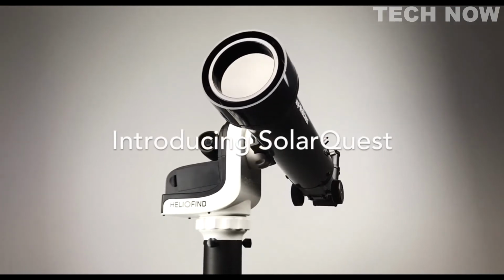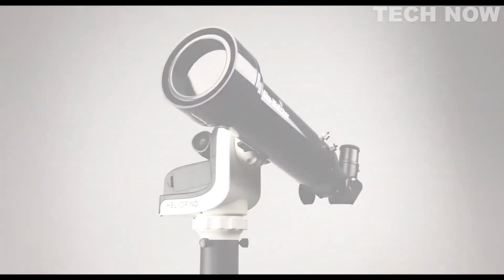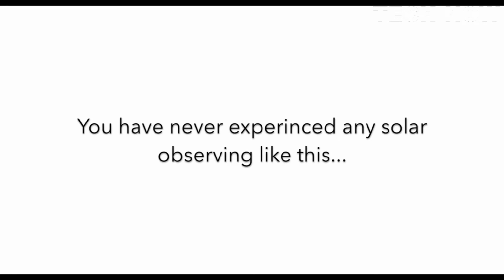Introducing a smart automatic solar telescope. You have never experienced any solar observing like this. Just press one button and go. Here we're going to show you a quick setup.